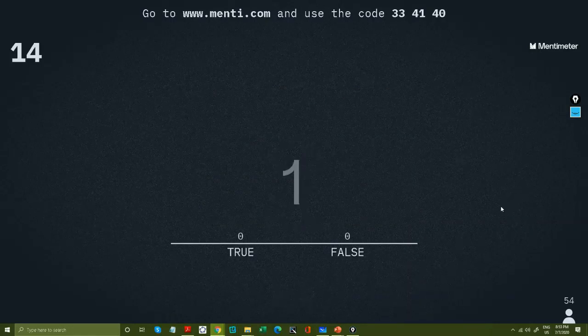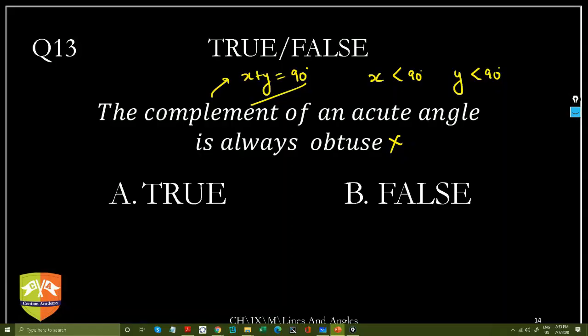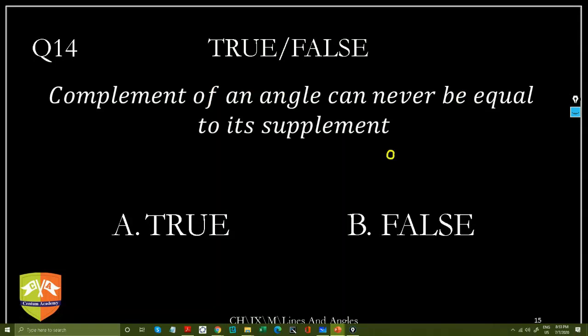Okay, so the answer was true. The complement of an angle cannot ever be equal to its supplement. It was very easy, because if you see 90 minus x equal to 180 minus x, that would say 90 is equal to 180, which is not true. Never possible. Okay, understood by all.